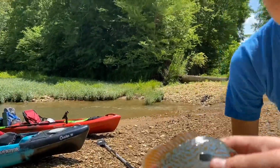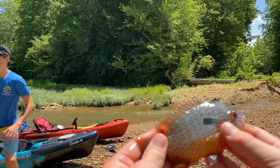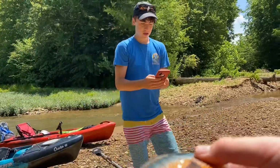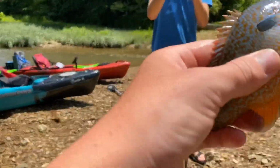Look at that. Hey, let me get you a picture of that. Look at the colors on that thing. Just gorgeous. Look at the belly. Nice fish. You're amazed. Let's get a picture.